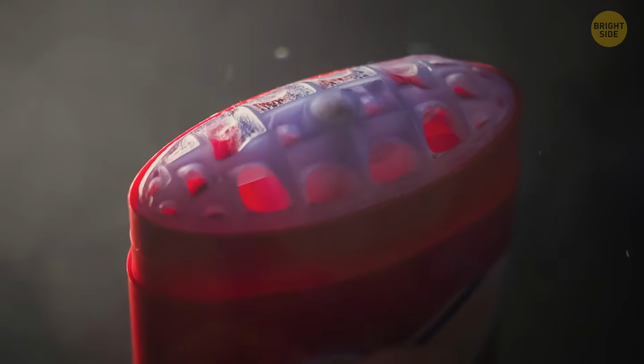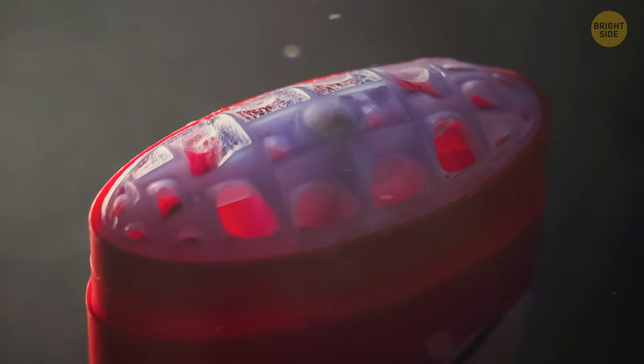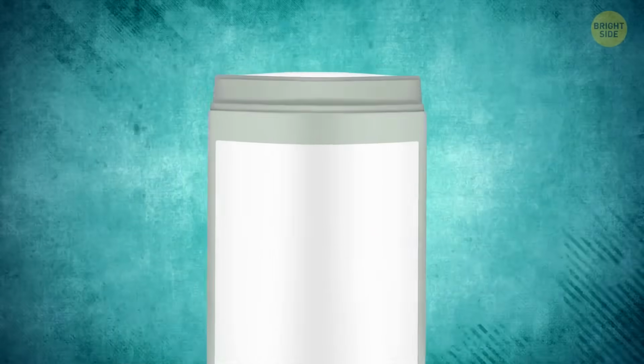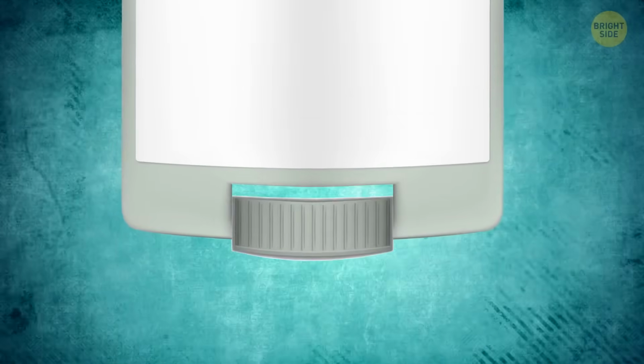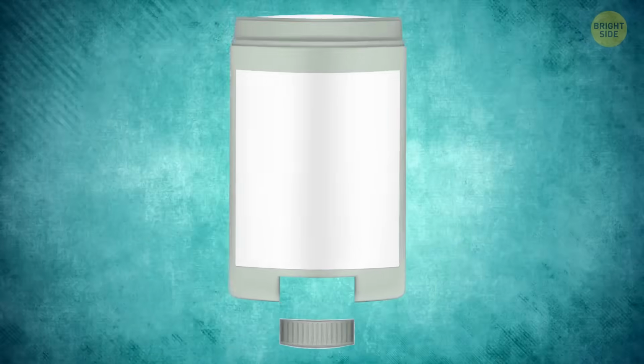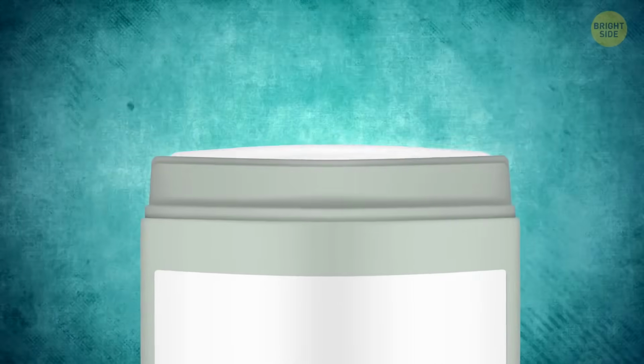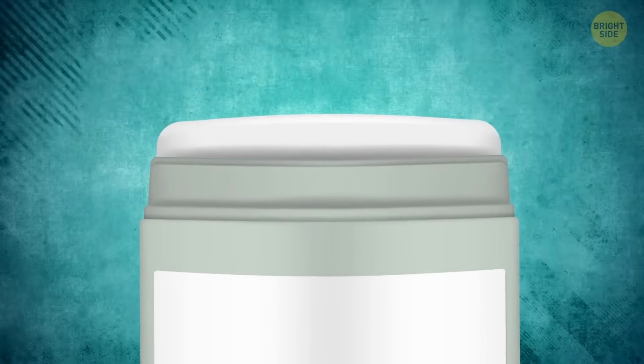It's sometimes irritating when you haven't used the entire stick of deodorant. There's a little bit more left, but it's hard to reach it. Okay, the trick is easy. Unscrew the bottom, take a pencil, and force it underneath that moving platform. That way, you'll push what's left of the deodorant out.